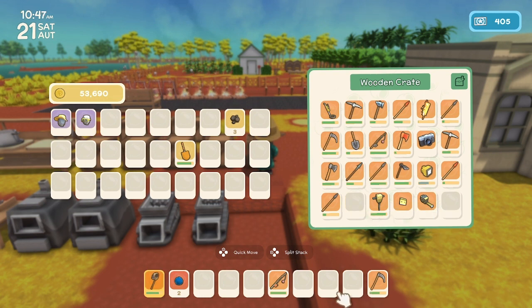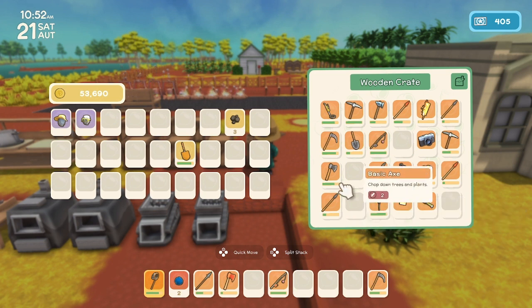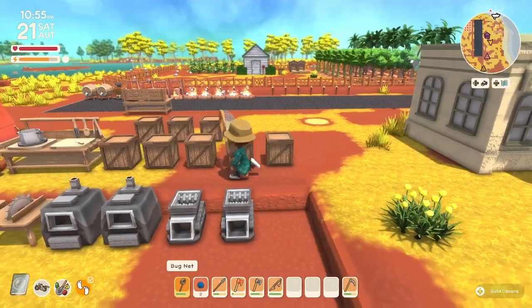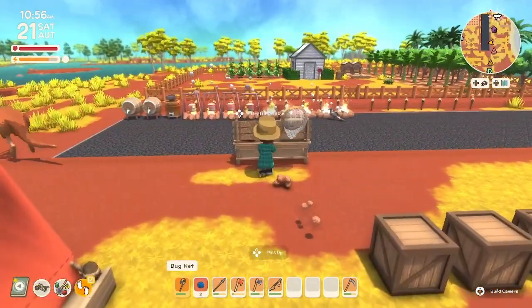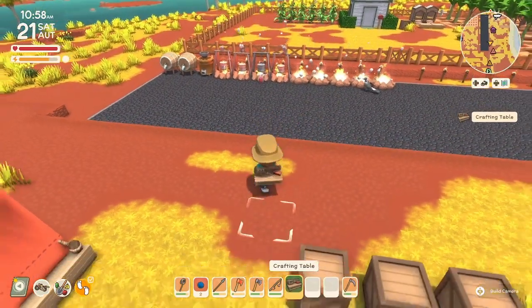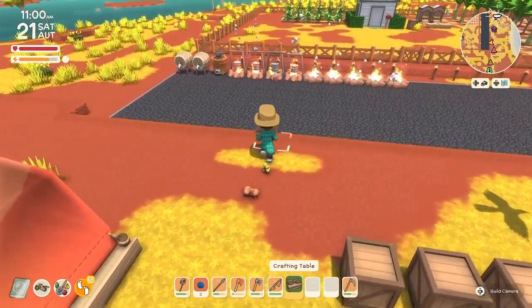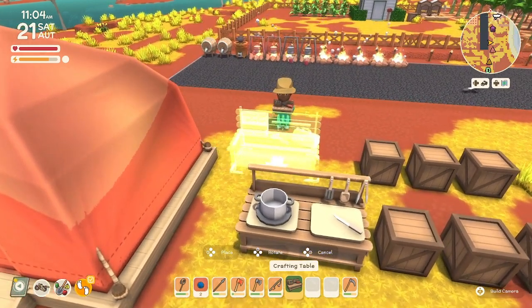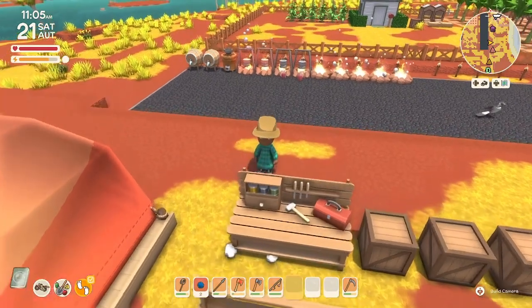Okay, so I'll take my bug net with me. I'll need my iron spear for fighting that bush devil. And I need this axe. I wonder if I can get this upgraded to an iron axe now. I should be able to. Oops. Let's get that place back. Maybe I'll place it over here instead. Let's rotate it. That should be good.